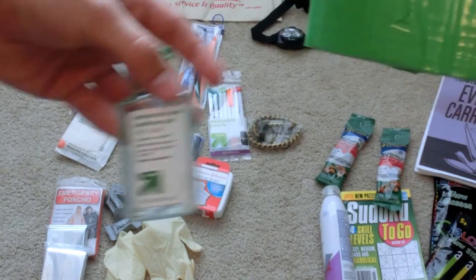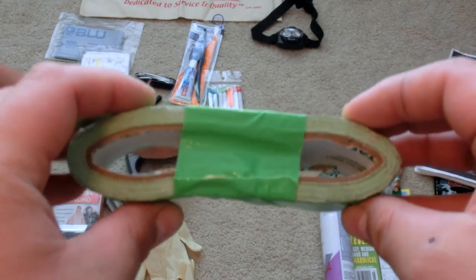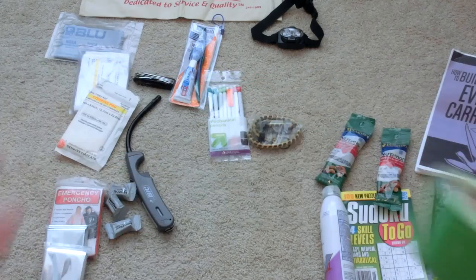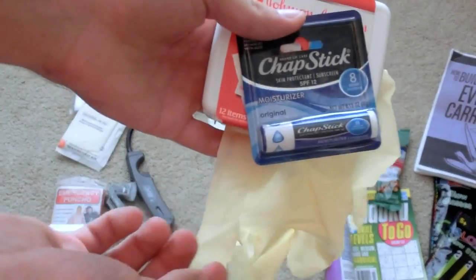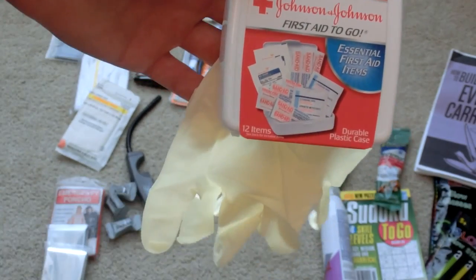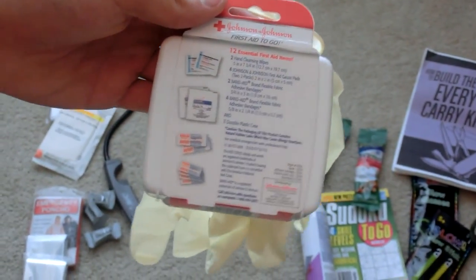Keep in mind that this duct tape looks like it's been used. I just got one little strip off of it to collapse it like that because I wasn't going to put it on a credit card. So we have that. Also, we have our chapstick. Never been used. Brand new. And our small first aid kit. This does not come with much. So this is one thing I would highly suggest adding more stuff to.